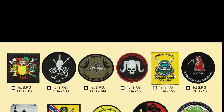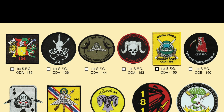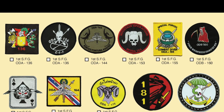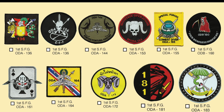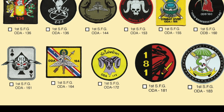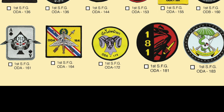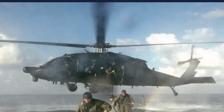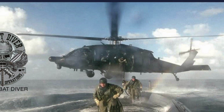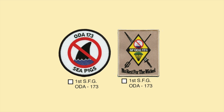Many of the ODA designs point out the qualification of that particular team. If you look at ODA 144 in the center top, you can see that they are free-fall HALO qualified, and that mountain operations are the specialty of ODA 153, and ODA 155 is a Special Forces Combat Diver ODA. They also have some other unique designs here that, well, I'm not sure about ODA 181, but it looks pretty sinister to me. When you see some of the training that the Special Forces go through for, like, combat diver, you begin to understand why certain ODAs have really interesting morale patches. The Sea Pigs, no rest for the wicked. I love that. No sharks, please.